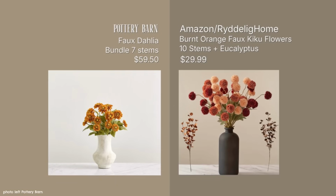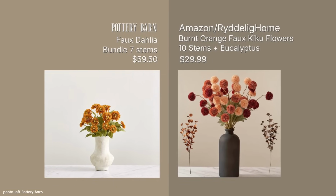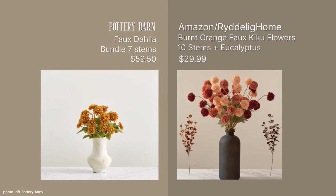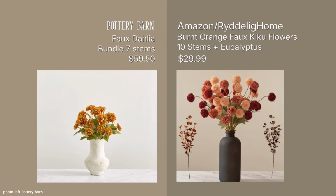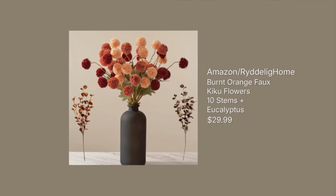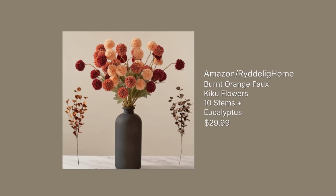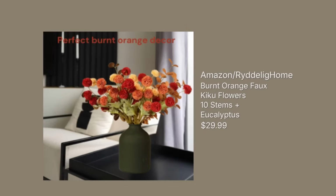From Ridley Home, which is a UK company that sells on Amazon, I spotted these burnt orange faux flowers. You receive 10 stems and 2 stems of eucalyptus for $29.99. And one of the reasons why I wanted to show you these is so they're not the same type of flower. These are more of a petite mum in abundance.